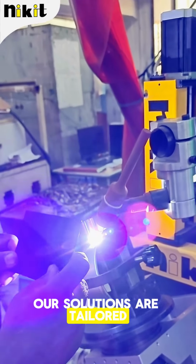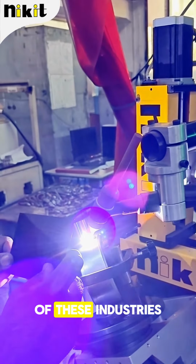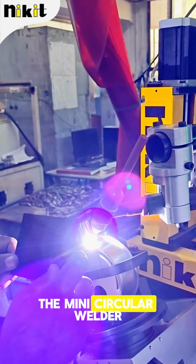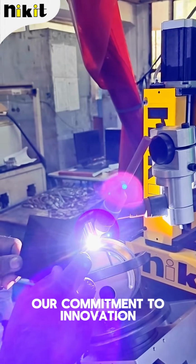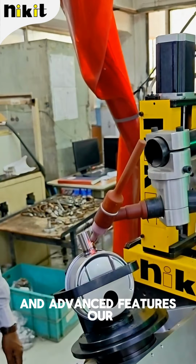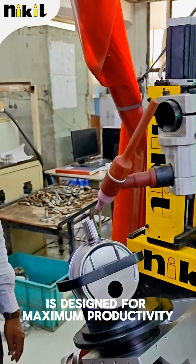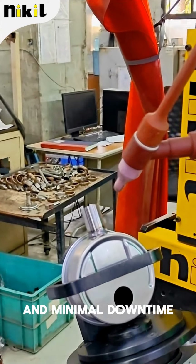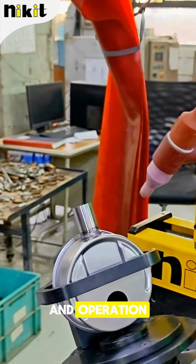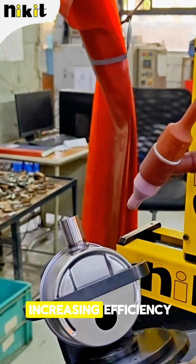Our solutions are tailored to meet the diverse needs of these industries, ensuring precision and reliability in every weld. The mini-circular welder is a testament to our commitment to innovation and excellence. Equipped with user-friendly controls and advanced features, our mini-circular welder is designed for maximum productivity and minimal downtime. The intuitive interface allows for easy setup and operation, reducing training time and increasing efficiency.